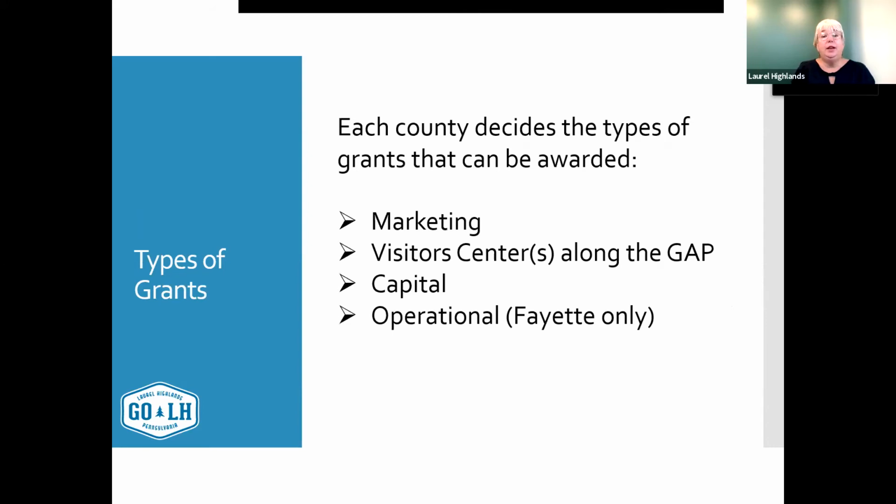Types of grants. So here's where things change just a little bit between the different counties. Again, why it's important for you to find your county and read what's available to you. All counties provide marketing grants. All counties provide funding for visitor centers along the Great Allegheny Passage. Some counties provide for capital grants, and only one in Fayette County provides operational funding.